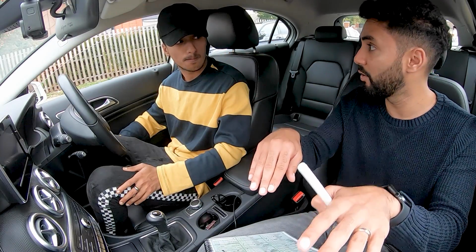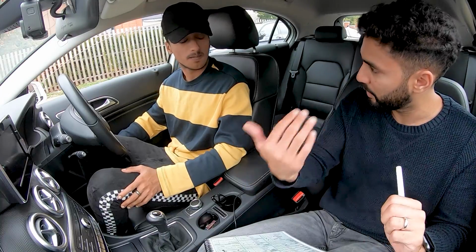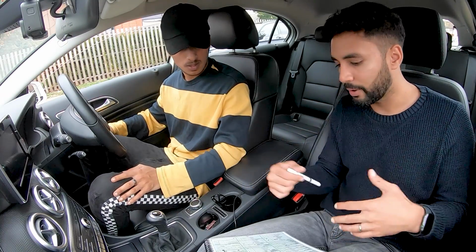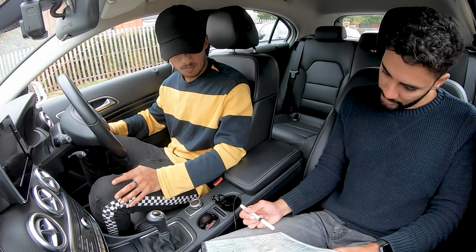If it means slightly going over the marking as well, over the line, that's perfectly fine as long as you're not blocking the flow of traffic. Okay, just to get a better view. But I feel like you didn't show me that. Okay, so that was a serious mistake for observations there.